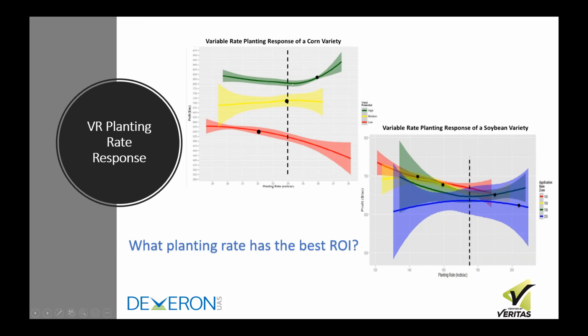The solid line in the middle of the curves represents the average of the data or the line of best fit. The shaded area, or the light green or yellow or red areas, represents the spread in the data, or some like to say the confidence interval in the data. So the wider the spread, the thicker the line, the more variability we have, either due to zones or to variety performance or whatever have you. It's a little bit of noise in the data, and the less predictable the end result would be of the lines. But nonetheless, when we look at these two graphs, we start to see some really interesting trends that make sense agronomically and really help the customer and the agronomist make some smarter decisions moving forward on this farm.